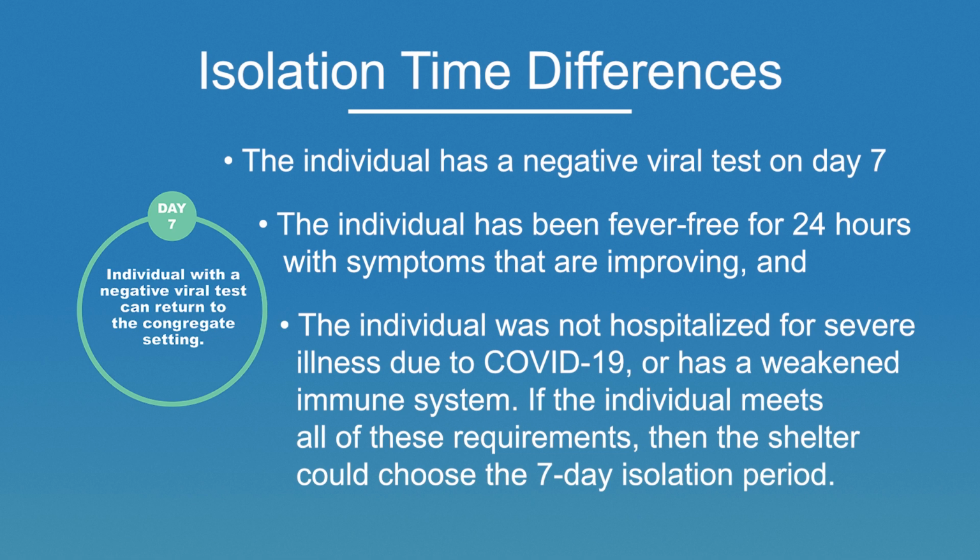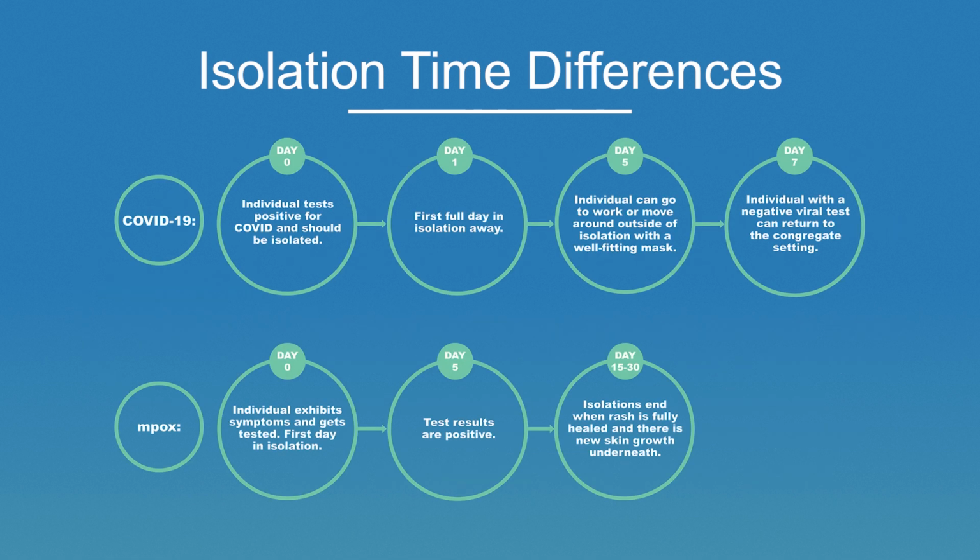The CDC recommends a longer isolation period for homeless service sites and other congregate settings because of the risk of widespread transmission in dense housing environments and the possibility of complications and severe COVID illness among people experiencing homelessness due to underlying medical conditions. There is no defined isolation period for people who have Mpox, other than to say it generally lasts from 2 to 4 weeks, which translates to between 15 and 30 days. Isolation can end when the rash has healed and a new layer of skin has formed. How much time this takes will be different for each person.